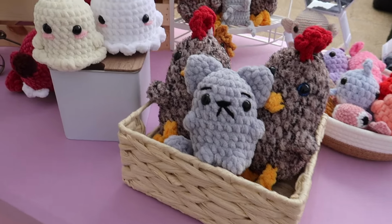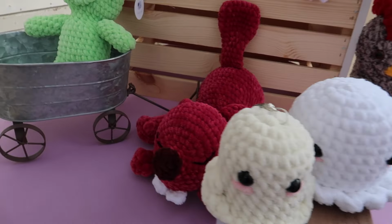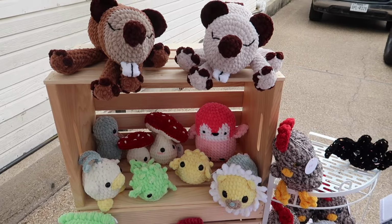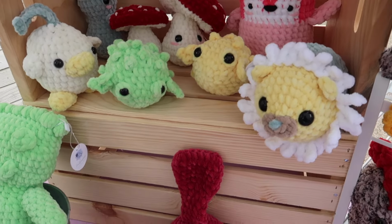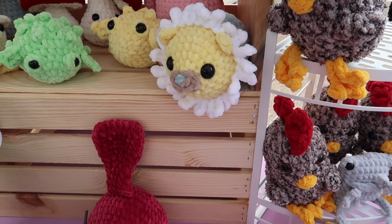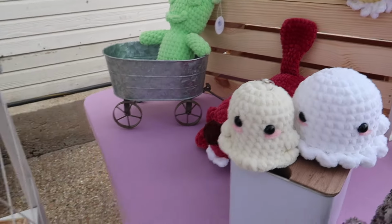I have an angry cat, two ghosts, which I'm probably not going to display. Then up here is solely my cute little beavers. I have a penguin, some mushies, my pufferfish pattern again, Dandy the Lion, which is a free pattern on Instagram. We have a sour kid there, very cute in his little tub.